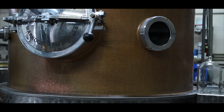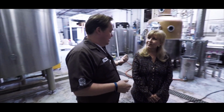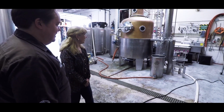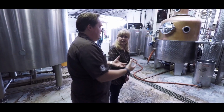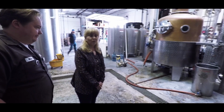Step 2 is distillation, where we're going to concentrate those alcohols into a high-proof version. We've actually got that going on today as well, and that happens at our still over here. So this is stage 2 distillation. We're going to take a 9% ABV distiller's beer, and we're going to turn it into about a 70% high-proof alcohol. Whoa.